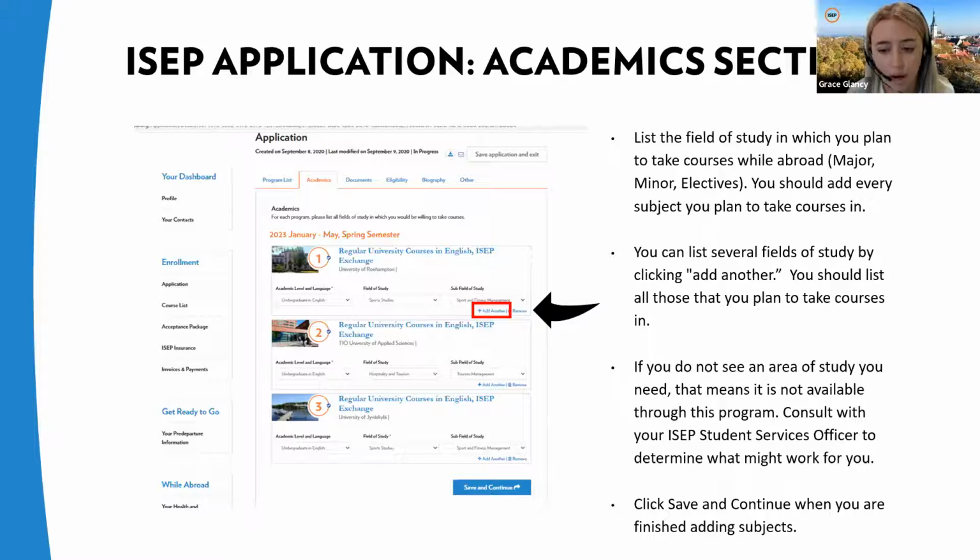taking while abroad. If you do not see an area of study that you need through the options here, it most likely means it is not available through this program. However, we encourage you to double check with your student services officer to confirm. Once you finish adding all of your fields of study, make sure they are all saved with the floppy disk icon underneath each line. Then you'll press Save and Continue at the bottom right-hand side of the page.